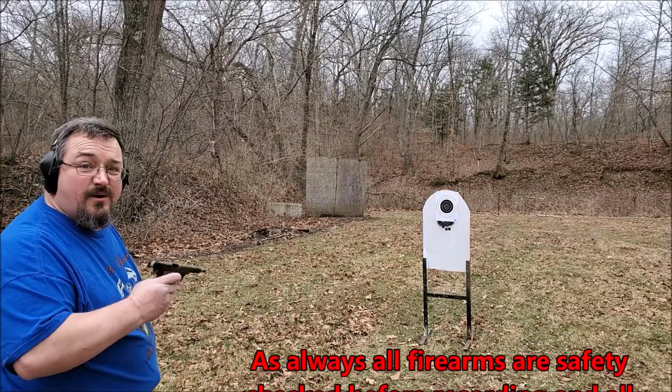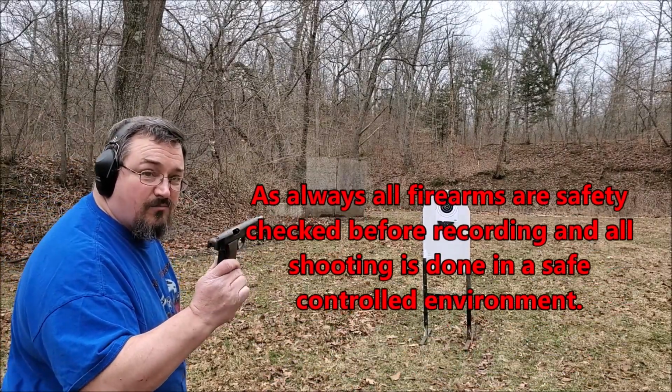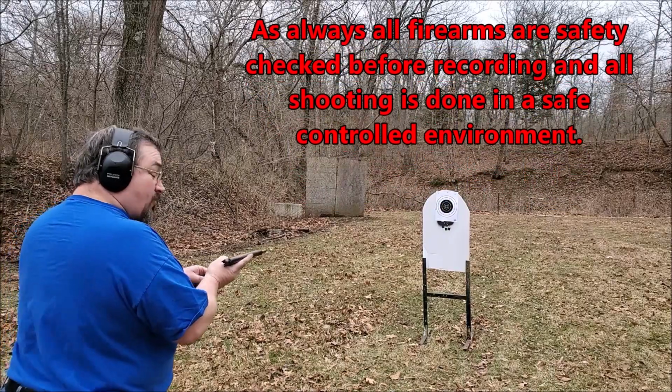A little bit of a short range here, but 1922 Browning, 32 ACP.